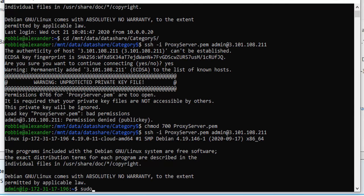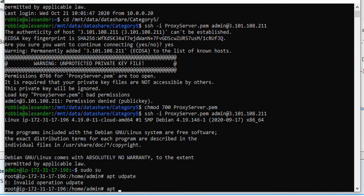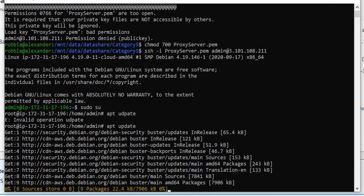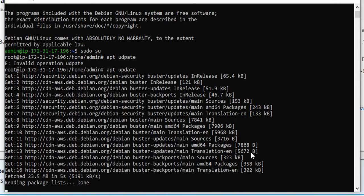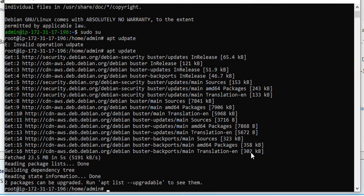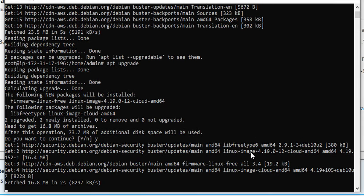But I can. All right, so now that I'm connected, I'm going to go sudo su, because that's the command to become root. So now I am root. So apt update is going to grab my repositories. You see, this is an actual Debian computer, if you will, in the cloud. It's that easy. I'm already running a Debian computer in the cloud.